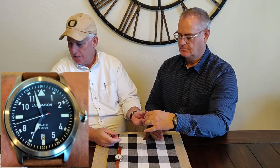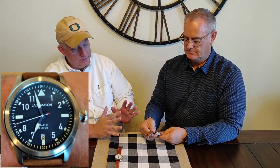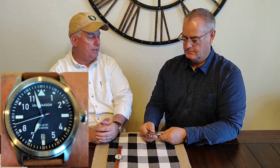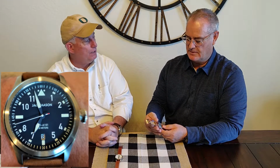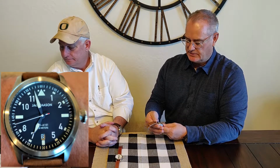Like it. All right, the next one, take a peek at that. This is called the Jack Mason, and I'll let Todd take a peek at that. He's not seen these watches, so give me an idea what you think, and I'll tell you a little bit about it. Isn't that a cool watch? This is a really cool watch.